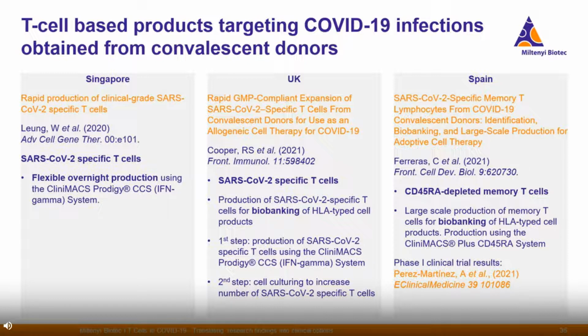The publication from Cooper et al., coming from the UK, describes a process that also starts with the enrichment of virus-specific T-cells using the CliniMACS Cytokine Capture System. The difference to the previous publication is that here a culturing step is added to increase the harvest of VSTs. The final product can be provided within a biobank. The third publication by researchers from Spain also describes the generation of cell products for biobanking. However, here memory T-cell products are provided that are generated using the CliniMACS Plus CD45RA system. Infusion of these cells in COVID-19 patients has been previously published by Antonio Perez and his collaborators.